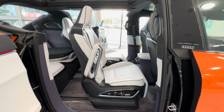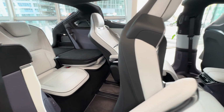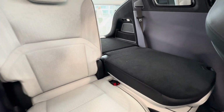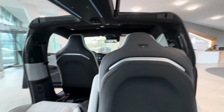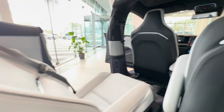As you can see, the captain's chair in the second row is folding forward at the touch of a button to allow access to the third row, which is also very reminiscent of a Model X. It has the same configuration, two seats that fold very similar to a Model X. The headroom and the greenhouse with the doors open are also very reminiscent of a Model X.